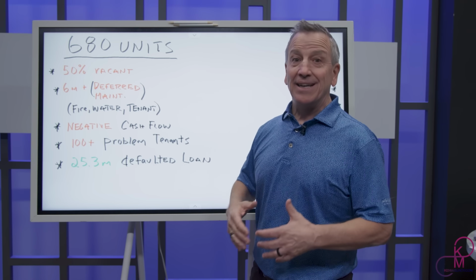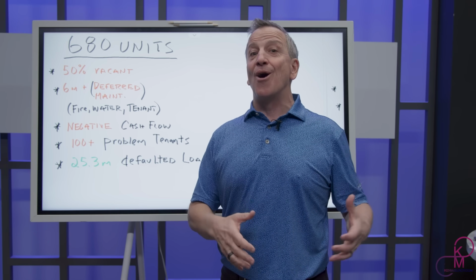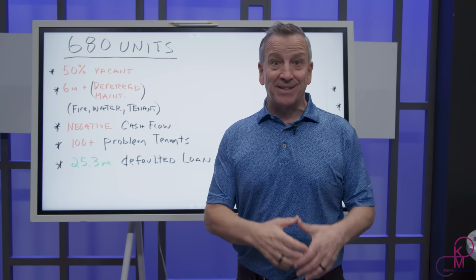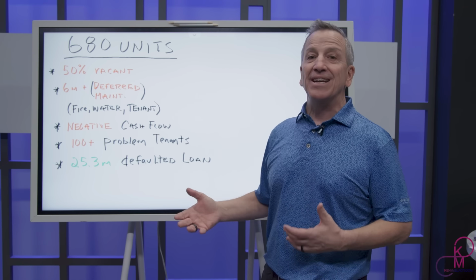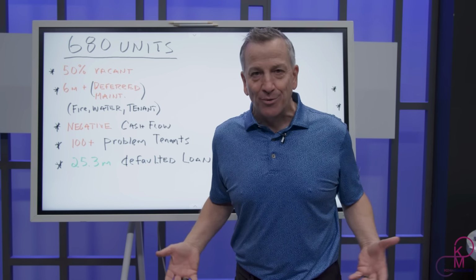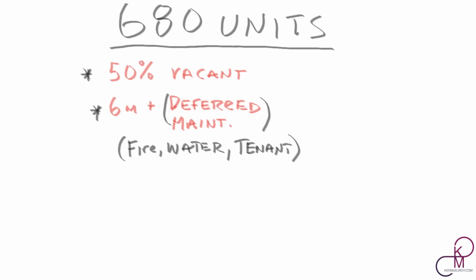So not only do we have to go in and repair all the 50% vacant units because they're vacant, and you got to get them rent ready for the next person, but there's a lot of interior and exterior. And what we found when we walked this property is that there had been fires, there had been floods, there had been break-ins, there was some homelessness, there was a lot of deferred maintenance.